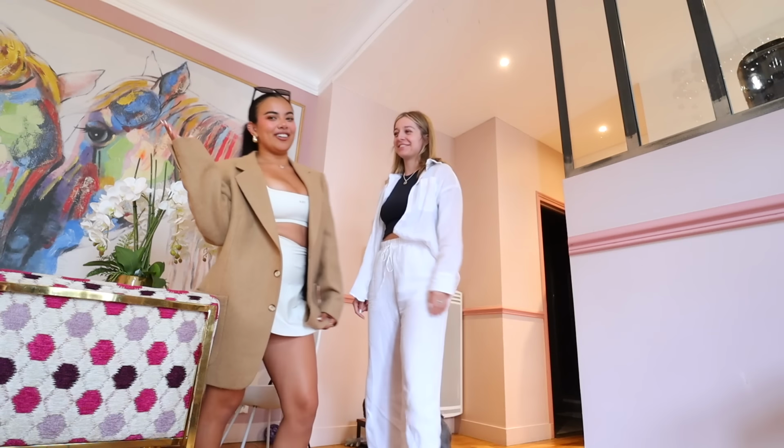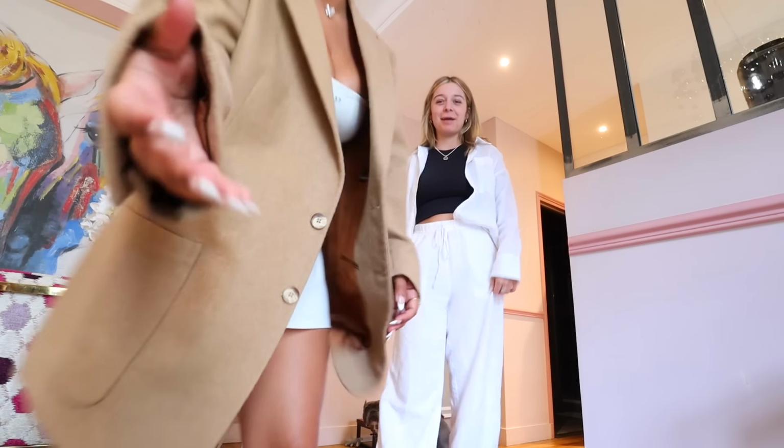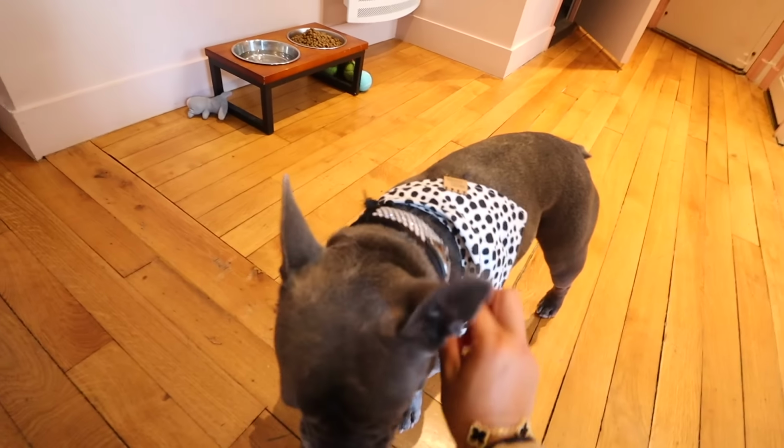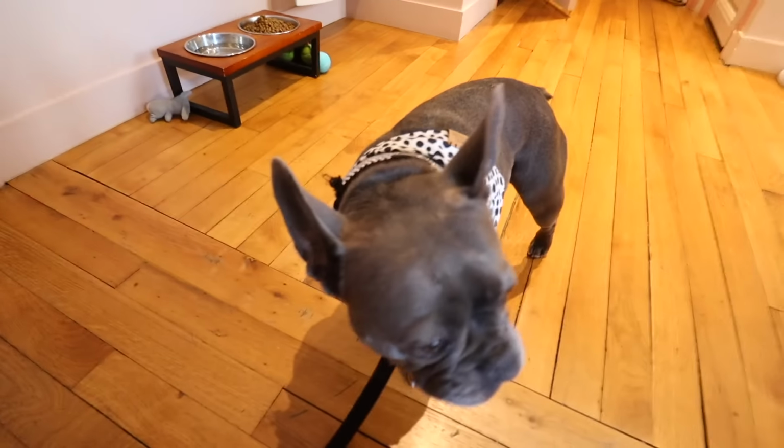H&M, Aritzia, and Call It Spring. You're such an Aritzia girl. She always is wearing Aritzia. I'm surprised it's not from Aritzia. And then Blue's outfit is from Prada, and then Hazel and Hound.